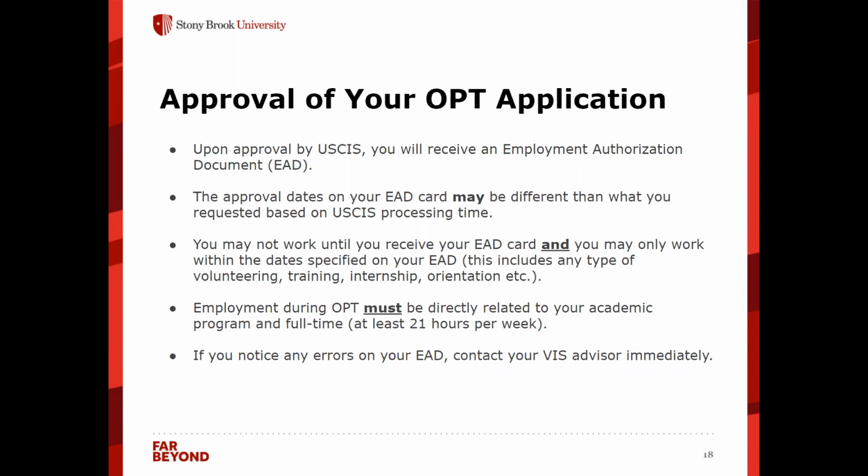Employment during OPT has to be related to your academic program. So it has to be related to what you specifically studied, and it should be full-time, which is 21 hours a week or more for immigration purposes. If you notice any errors on your EAD card, which does somewhat frequently happen, so it's important for you to review your card when you get it, you should contact your ISSS advisor immediately to see what you should do next to get it corrected.